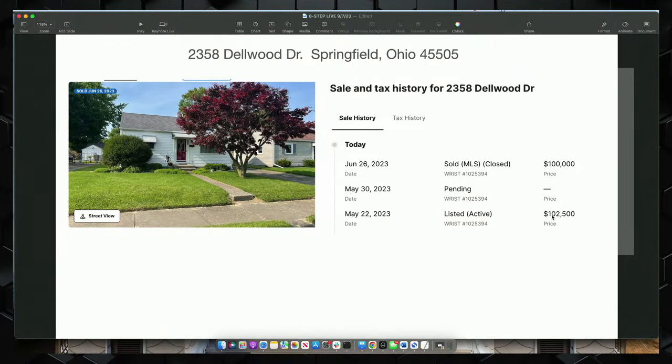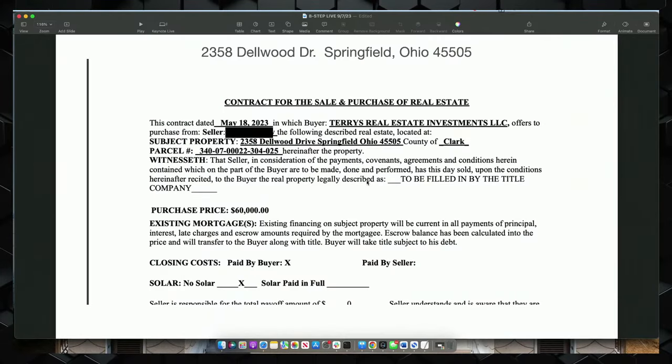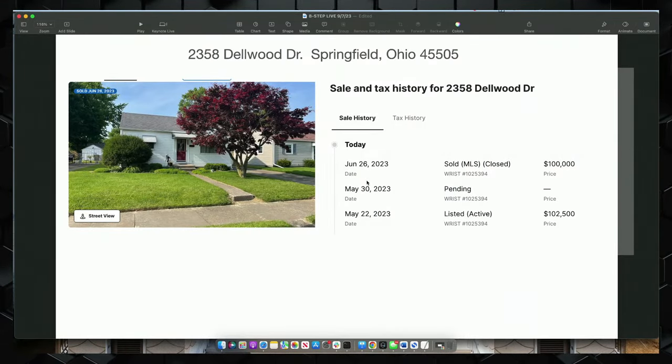So if you have the ability to overcome problems, you even have a whole section of the course on overcoming certain problems, which is really cool. Here's an actual picture of a listing on this particular property. We listed it for 102.5, and literally 8 days later it went pending, and then it closed for $100,000 on the MLS. If you remember, we got it under contract for $60,000. People say they don't want to do cheap deals because there's no money in it. But hey, we got it for 60, we listed it for 100, not bad.